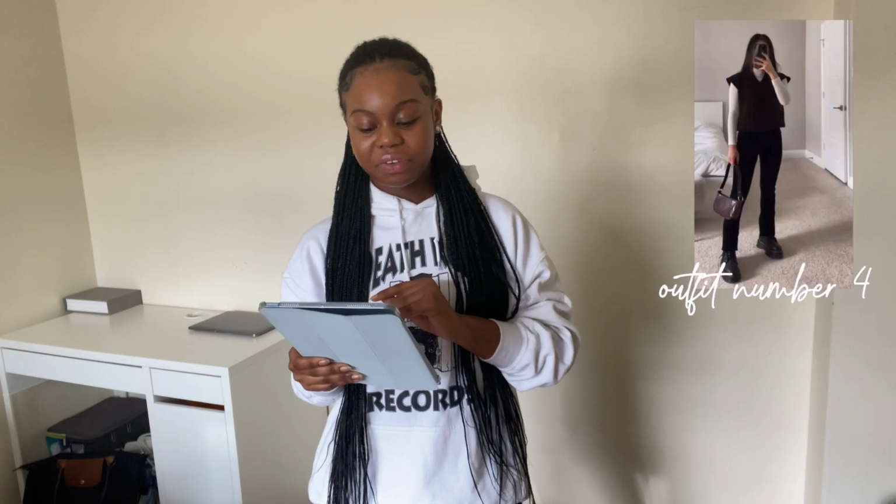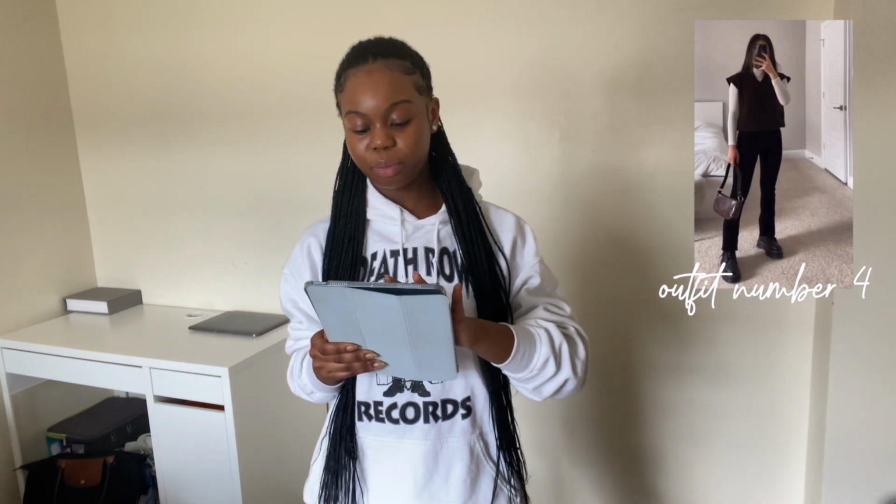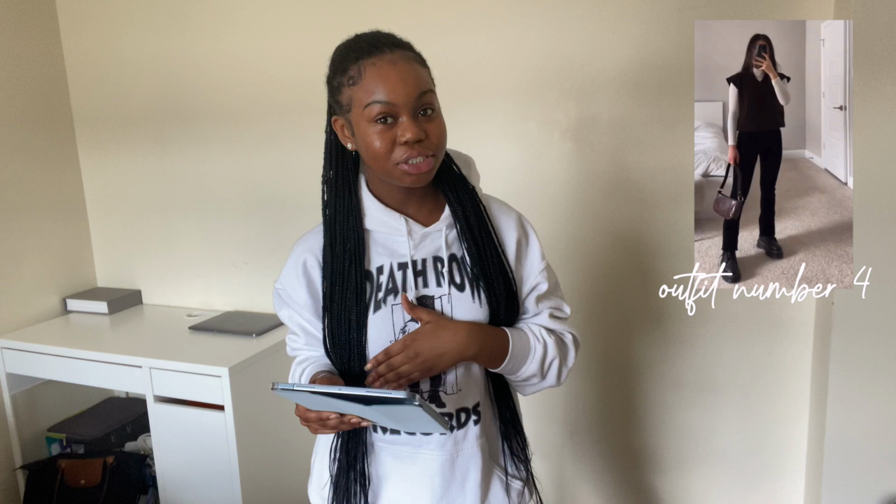So now guys, for the fourth outfit, this definitely is one of my favorites. I really like this one. And I think I'm actually even gonna wear this to school. That's how much I like it.